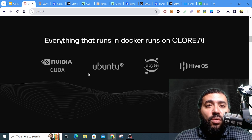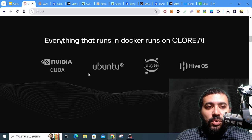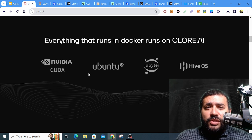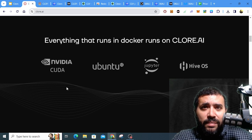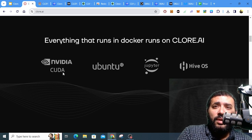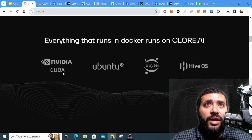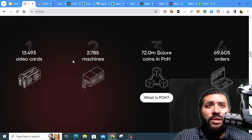Like, I was just scrolling through the website, and I'm sorry, I have not gotten as excited about a cryptocurrency that I've reviewed in these multi-cryptocurrency videos ever. This is the one that I've been most excited about. Everything that runs in a Docker runs on CloreAI. NVIDIA, Ubuntu, Jupyter, Hive. Oh man. All right. So there were some other things on here. Let me take a look at this.